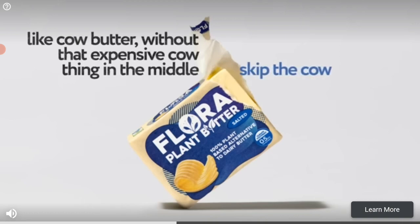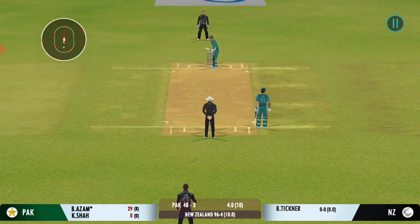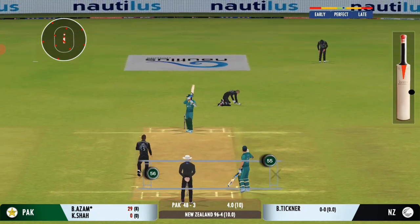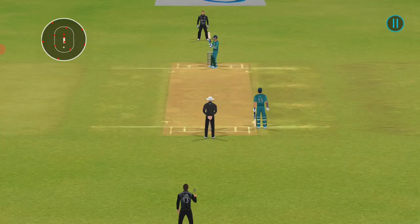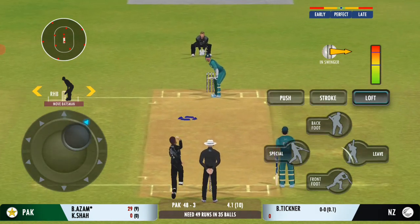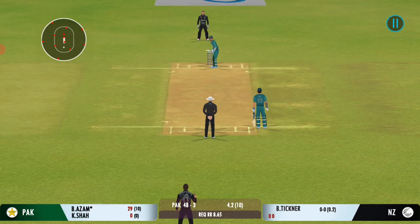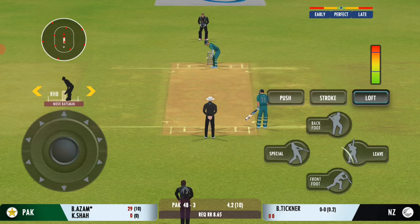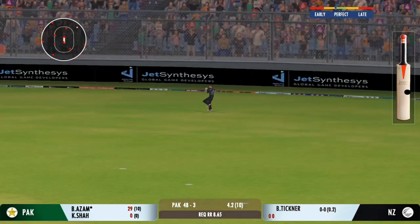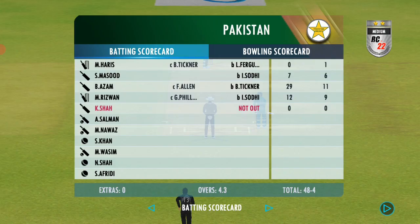Looks like he enjoys space on the ball. Looks more confident when there's space on the ball. That's gone high. Hasn't timed the ball at all, and the fielder will grab it. Looks frustrated as he takes a long walk back to the pavilion.